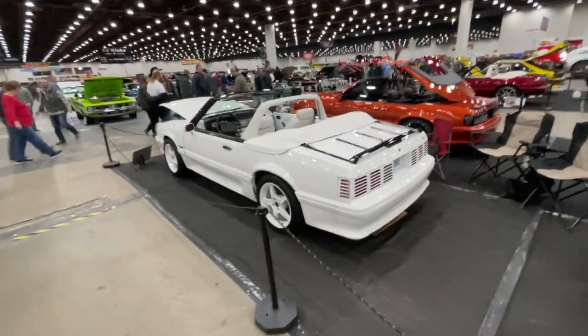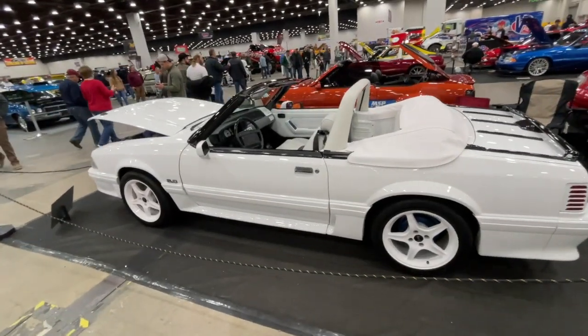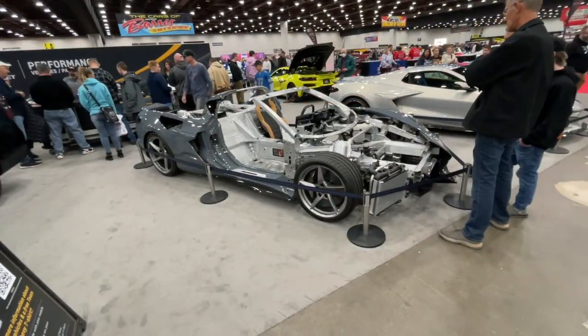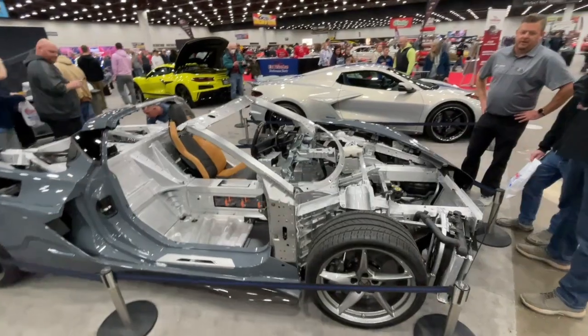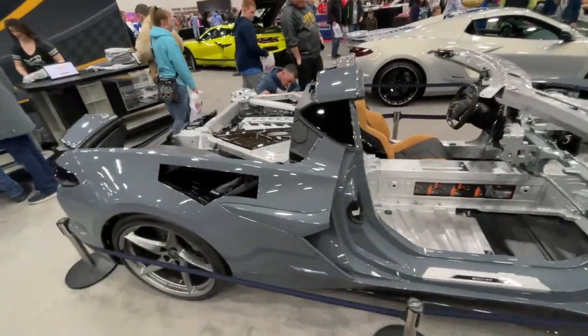Hey JP, what do you think of this? Remember the white Ford Mustang convertible your dad brought home from the factory? Here it is in living color. Ever wonder what the inside of a Corvette looks like? Well, there you go. That's a fully put together one. And here's one all cross-sectioned up.